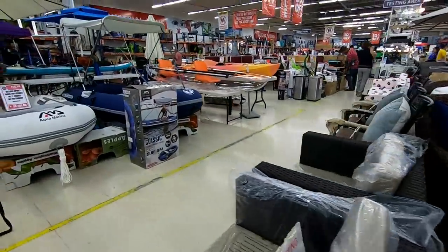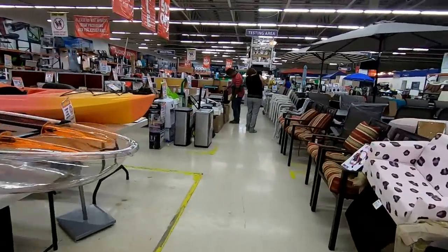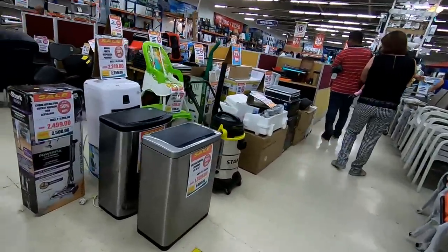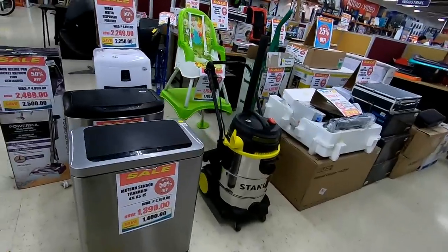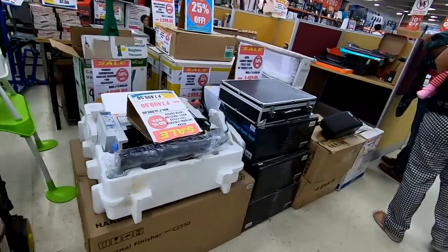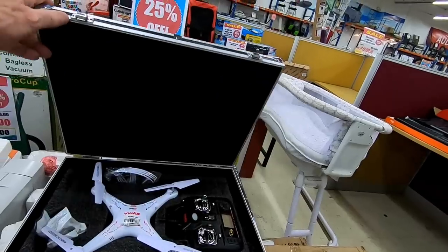And I'm not sure about the prices, if they're really good prices. Of course, price and quality are always an issue you want to look at. Quality can be very important. They even had a couple little drones here, and I don't know, not for that amount of money.